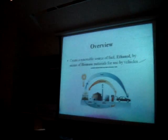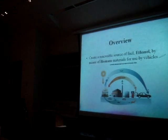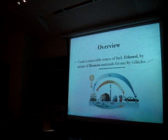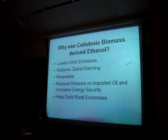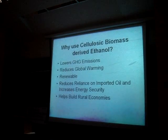So basically, my company is going to be this plant right here that would create ethanol, which is a fuel for automobiles, by the production or via the derivative of biomass, such as plants, woody herbaceous materials, etc. Switchgrass, corn stover, those types of materials.